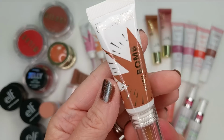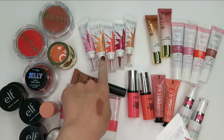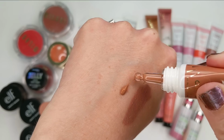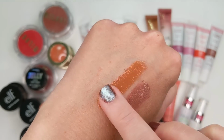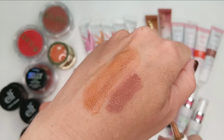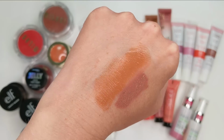The Flower Beauty Blush Bombs are another great one. I do have all of the different colors that they come in. They have gorgeous colors, and these are kind of more like a serum type texture. This one's called Cinnamon, which is kind of a nude, and they remind me a lot of the Glossier Cloud Paints. They have a really similar feel to them. And kind of like the Flower Gel Tints, I do think these don't dry down completely, but they don't stay sticky enough to bother me.